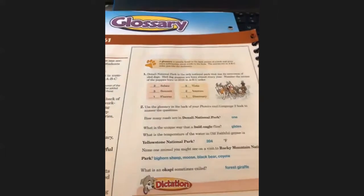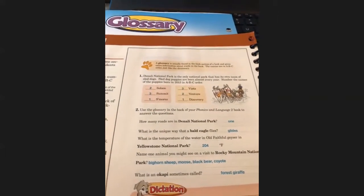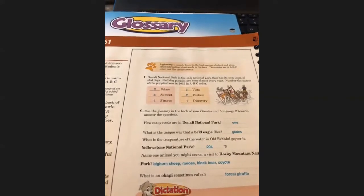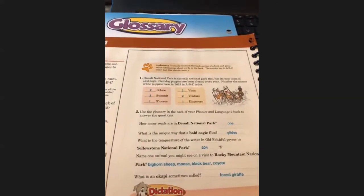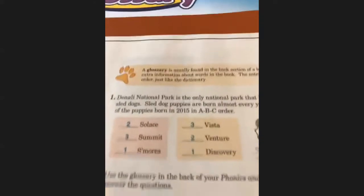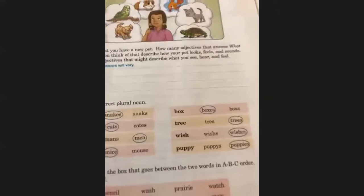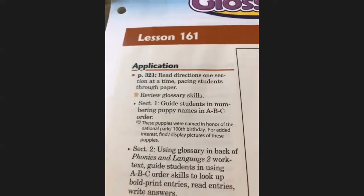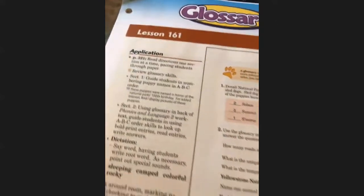Oh, a dictation. Let's do the dictation while we remember. I think I already did it. Sleep, camp, color, and rock. I did already do it. Okay, now you will complete this page and the next page on Friday. So don't try to do it all in one day, even though I've covered a lot of things in one day.